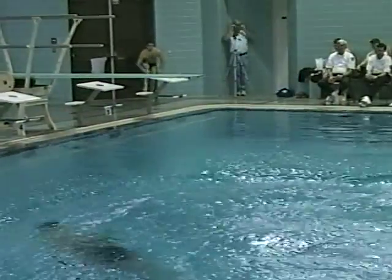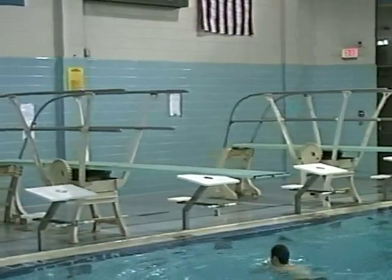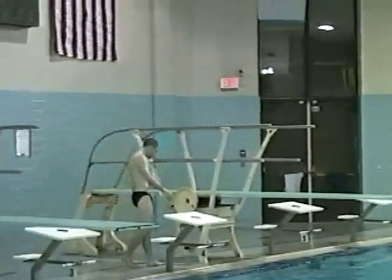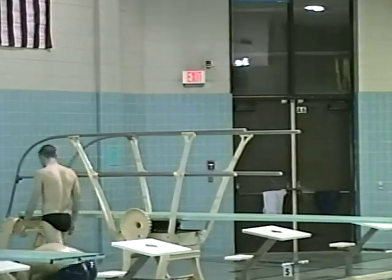Smacked a little bit. Lots of cheers coming from the audience, even though he's probably only going to get 4s on it. So 4, 4 and 1/2, 4 and 1/2, 4. So definitely not what he wanted as his scores.